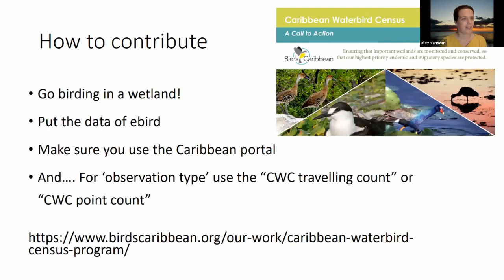So just some tips on how you might want to contribute if you want to get involved. First of all, going birding in a wetland is a great thing to do. You can start learning shorebirds if you don't know them already. And putting data in eBird is great. If people aren't familiar with eBird, it's an online site which has loads of information about birds, but you can also enter lists of birds you've seen at particular sites. And if you have a complete list, so you've recorded everything that you've seen, and you've got an accurate count of everything you've seen, and you're in a wetland, and you're using the Caribbean portal of eBird, then actually you've already done a CWC count.